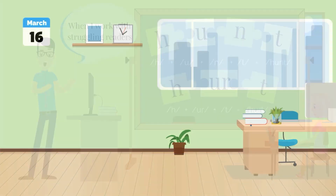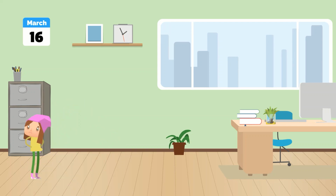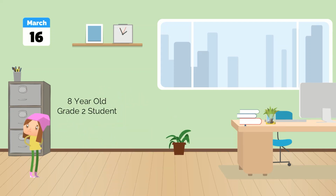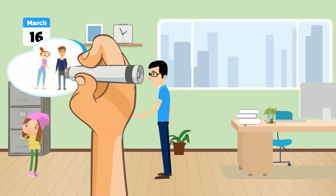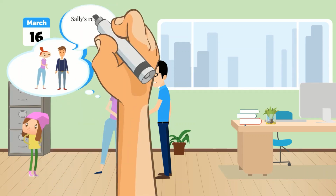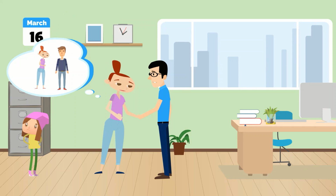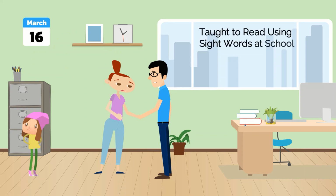Here, let's meet one of my students. Let's call her Sally. I won't share her real identity for privacy reasons. Sally was an almost 8-year-old grade 2 student. Her mom told me that she had the dreaded talk with Sally's teacher and found out that Sally's reading ability was far below grade level and desperately needed help. Sally was literally afraid of reading. She was taught to read using sight words at school and had difficulty reading even the most basic words.